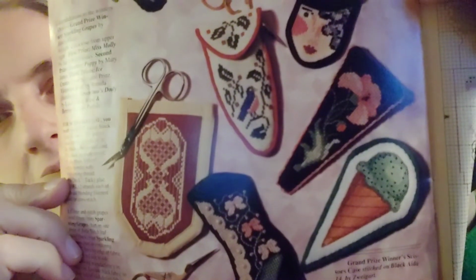Oops. Sorry. I hit the stand. Aloha. So, yeah, so it's kind of 50-50. Some of them, they have scissor cases. That's interesting. Oh, excuse me. These scissor cases. I don't really see patterns for scissor cases.